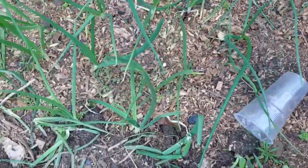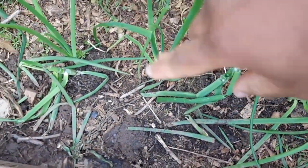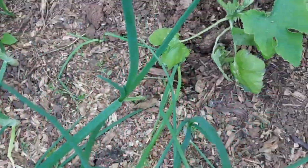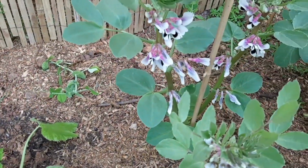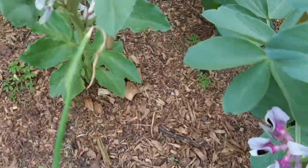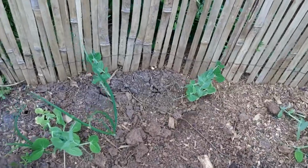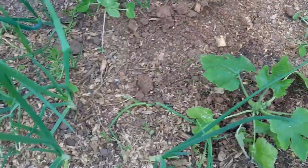Then I'm in the onion patch. My little lad came in the garden. Good thing this just springs straight back up. So that's my onion patch. I did try to plant out another courgette over there, and it's next to my broad bean. I just love the broad bean blossom, guys. They're so nice. And then I have some sweet peas that are running along the fence there. I have a couple of sweet peas along there.